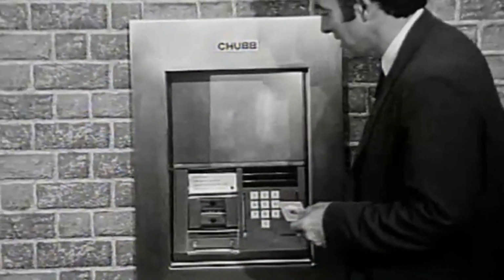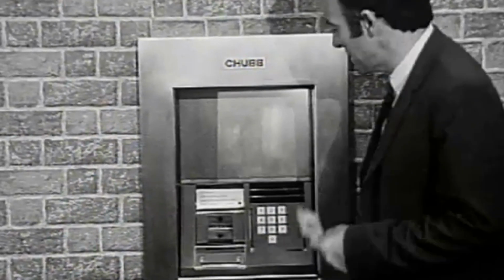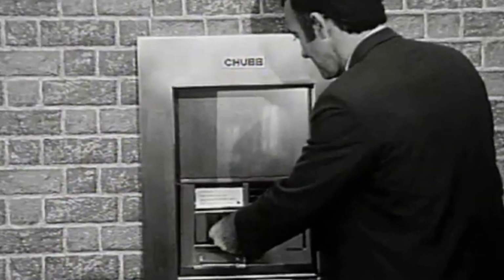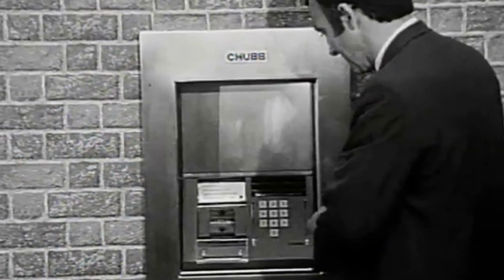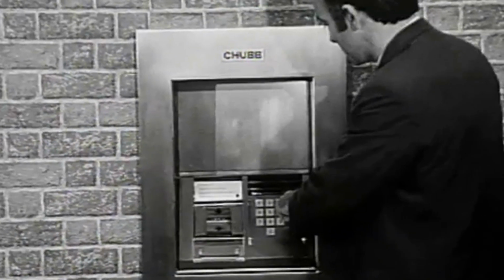These machines you'll be seeing before too long, in about 6 weeks' time actually, on the bank's walls around Sydney. And all you do is just place this card in here, in the slot. It's taken inside. You wait for a light to come on and you press 6 digits.